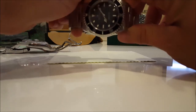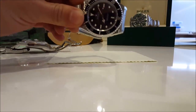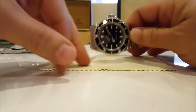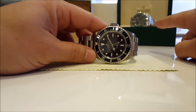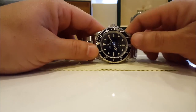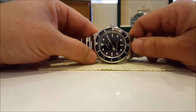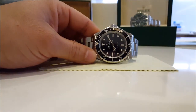It does have a stainless steel bezel and the aluminium insert. Now, earlier models, this is what I like about the earlier models of the Submariner, is that the luminescence on the dial is tritium. On the newer models, it's a superluminova. The tritium is a radioactive element, and it does give this lovely look to the watch.